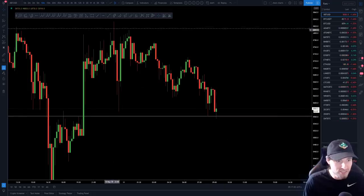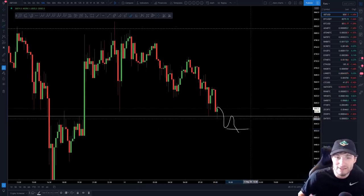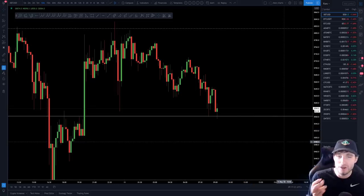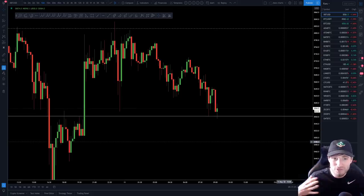You want to be shorting resistances, longing supports. Obviously, if you do something like this and you lose it and backtest it and lose it, then that invalidates your position. I haven't actually longed this exact low, by the way, but if I did long this exact low, then I would obviously take a loss if my idea is invalidated. One thing that's very important is you have to be able to take losses in trading. We all have to understand that losses are part of the trading game.